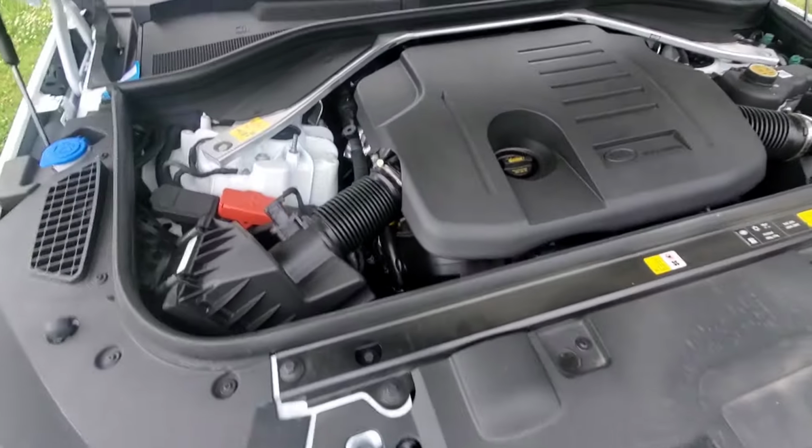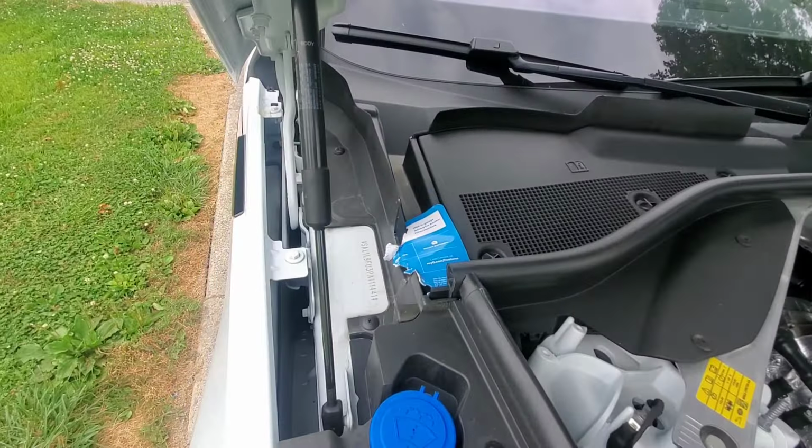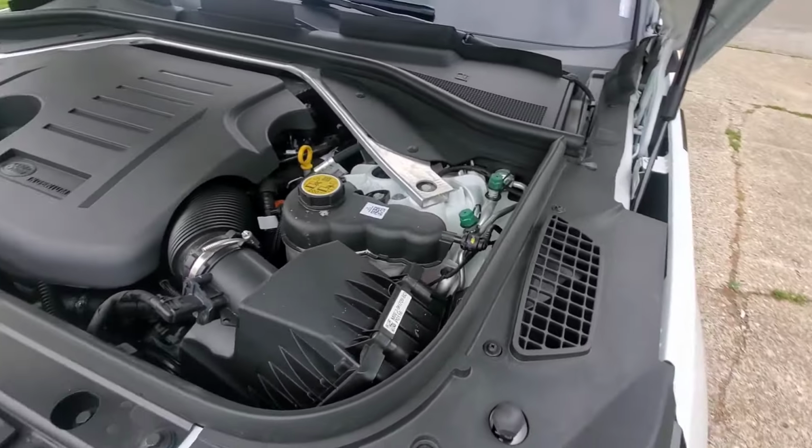Guys, this is the engine compartment. You can see how clean. I don't want to say more about this vehicle, man. This is beautiful.